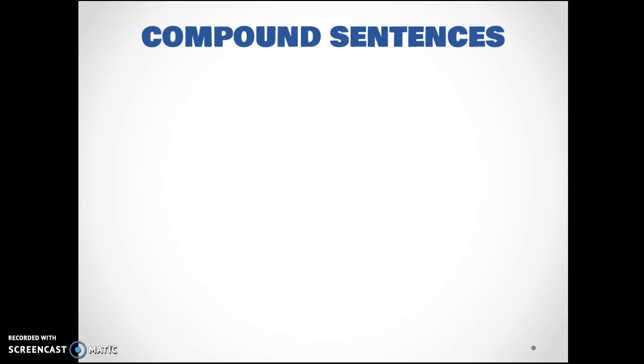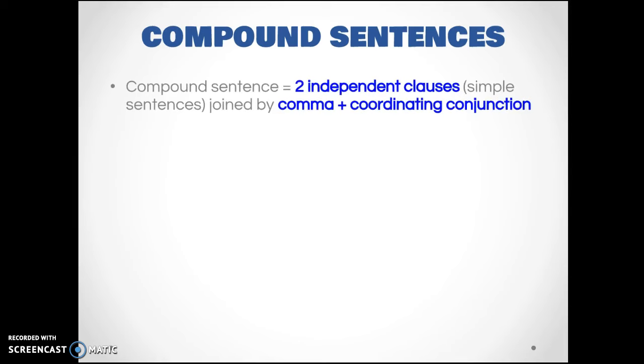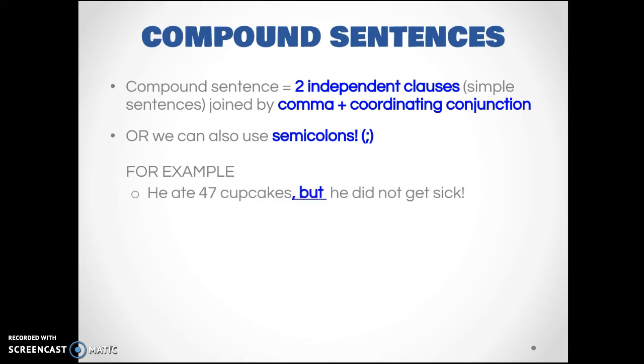So, compound sentences then. Compound sentences are two independent clauses, or simple sentences, joined by a comma and a coordinating conjunction. We could also use a semicolon to join those two independent clauses. For example, he ate 47 cupcakes, but he did not get sick. So we used a comma and the coordinating conjunction but to join these two complete thoughts.